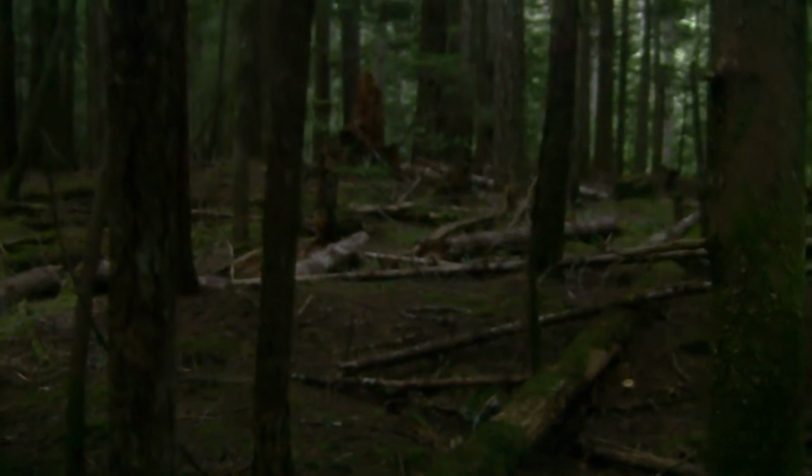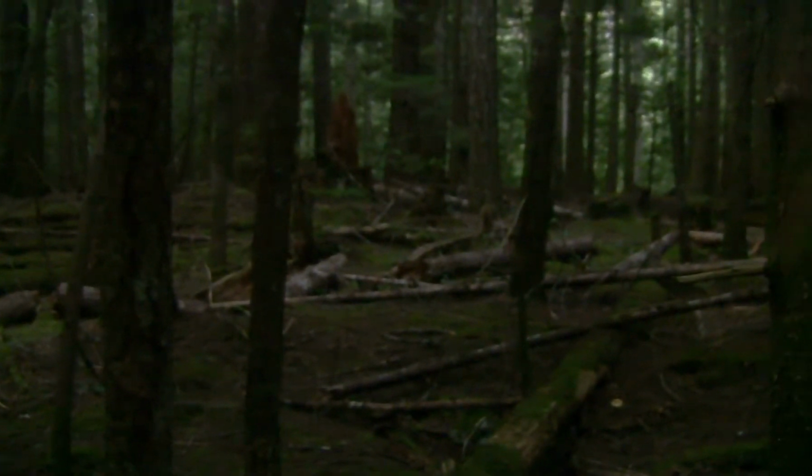Well, it's very early morning. We're out a few miles south of Nanaimo, out looking for mushrooms again. We haven't walked very far, and I come across a pocket of white chanterelles. There's actually quite a clump of them here.